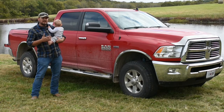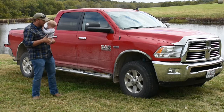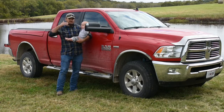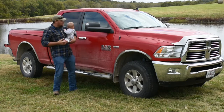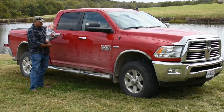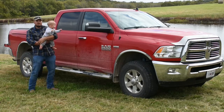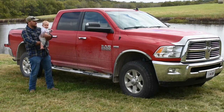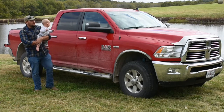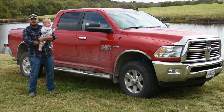The biggest downside to this as a family vehicle is its height. It is pretty tall. I'm about 6'1", and obviously the top of the truck is taller than me. So if you're trying to put babies in car seats, we do have some shorter people in the family, 5'4", that have tried putting babies in the car seats, and they struggle. It's kind of tall.